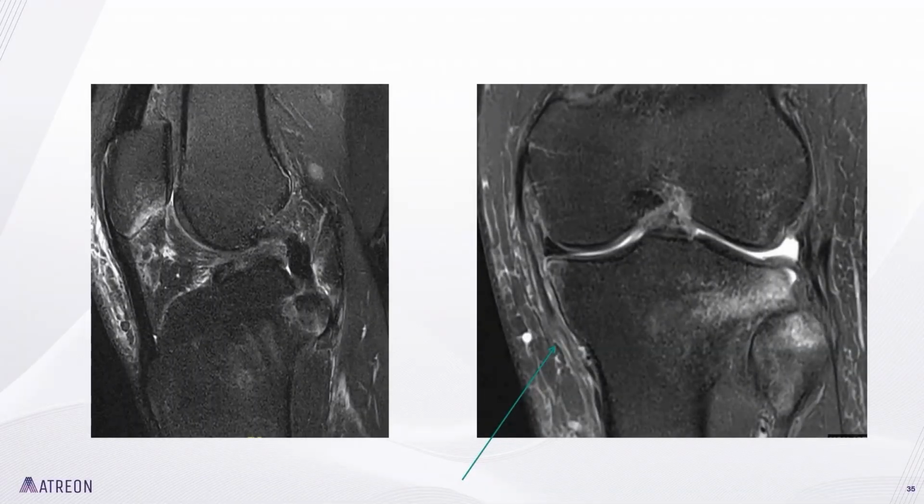So distal MCLs do not heal as well. And if it's been like 6 weeks to 3 months, and this patient's still gapping to valgus, you probably want to consider fixing that. And it's probably early enough that you can.